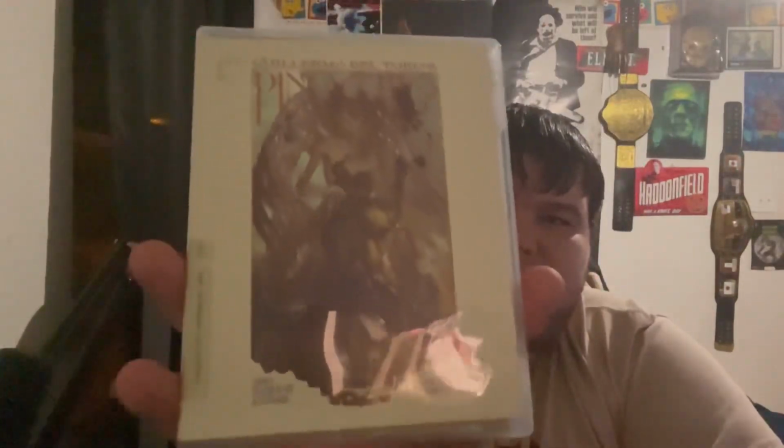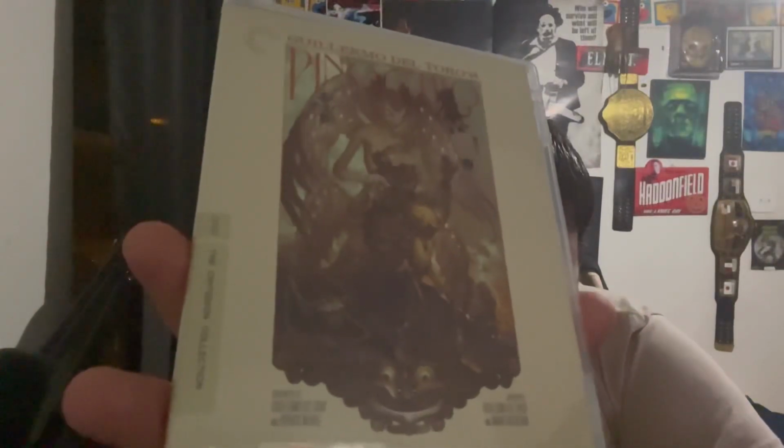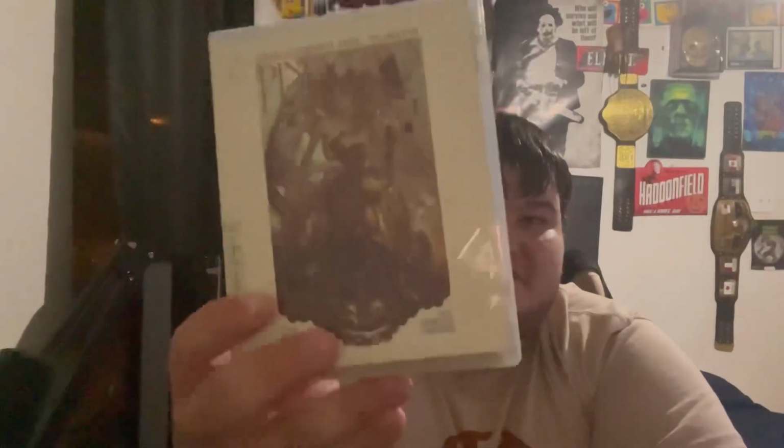I also got Guillermo del Toro's Pinocchio, which is really tough to pick up on camera, that cover art. But I haven't seen this one yet. I know when it came out, a lot of awards were given to it. It got a lot of praise. People loved it. People preferred this over the Disney remake of Pinocchio, probably for good reason. I gotta check it out, but I've heard good things about it, so I picked it up on Blu-ray.